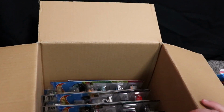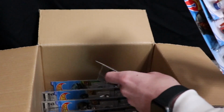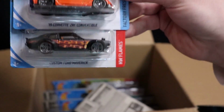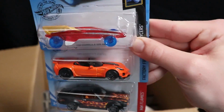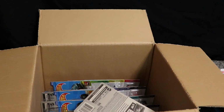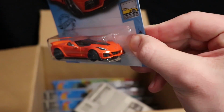Let's go ahead and move on to the second layer. Whoops. Next up, we've got Formula Solar Custom Ford Maverick. If you guys remember, the Formula Solar won the case race and was king of the hill at one point this year. And then we have the beautiful 2019 Corvette ZR1 convertible.